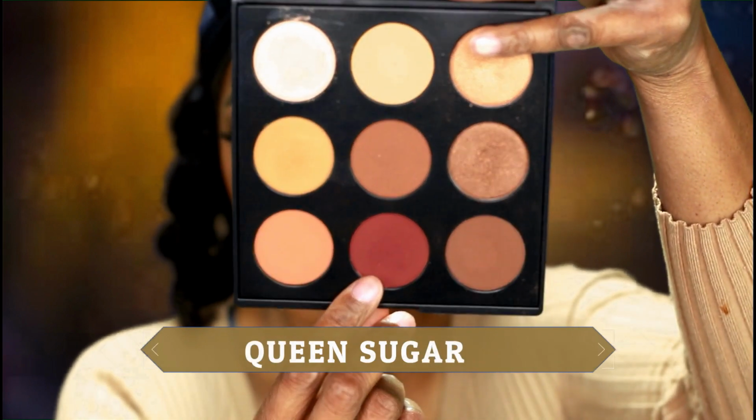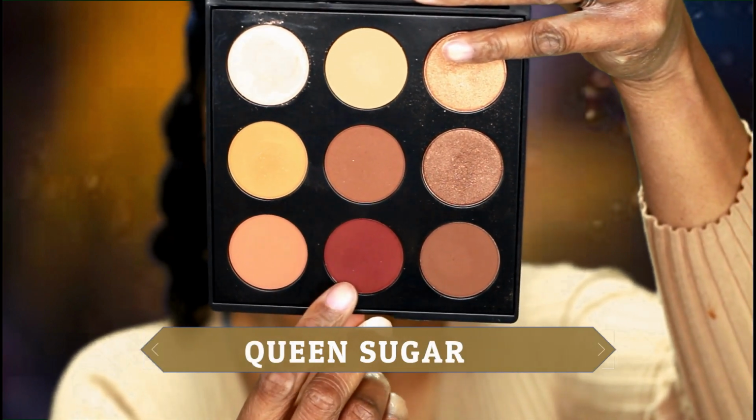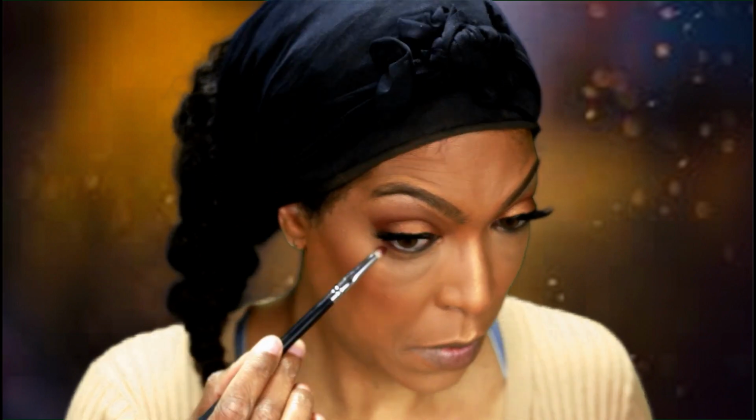It really doesn't get too much better than this. We're talking about one palette that takes care of the full face. And I'm going to finish off the eyes using Queen Sugar once again, and I will be using this shade to smoke out my waterline.